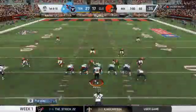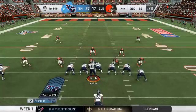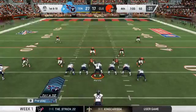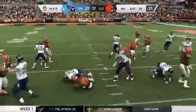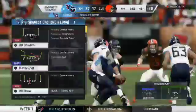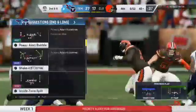And we're back now here in Cleveland. It's the Titans. They've got the football. They'll be looking to extend their lead here as we begin the 4th quarter. Derrick Henry. Credit him with a 1-yard gain there to make it 2nd and 9.